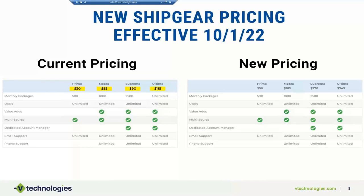I don't know if they could see my screen, but this is your new pricing for ShipGear coming up on October 1st. So again, a formal email will be going out to everyone tomorrow, so you'll have more information on this as well.